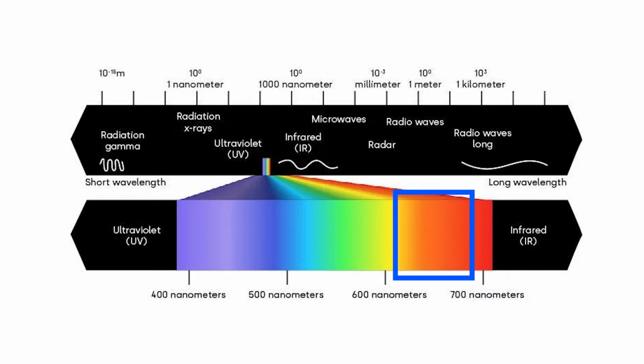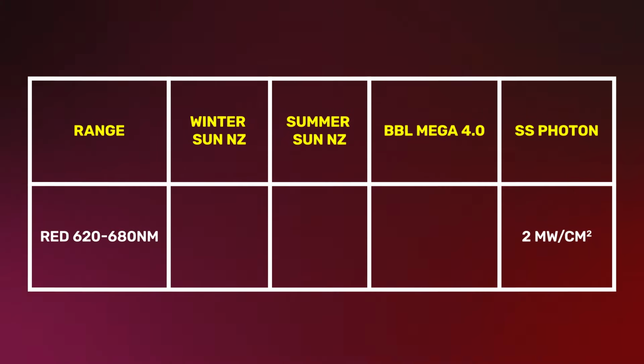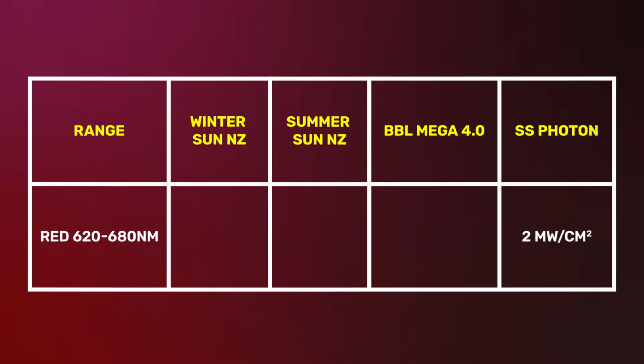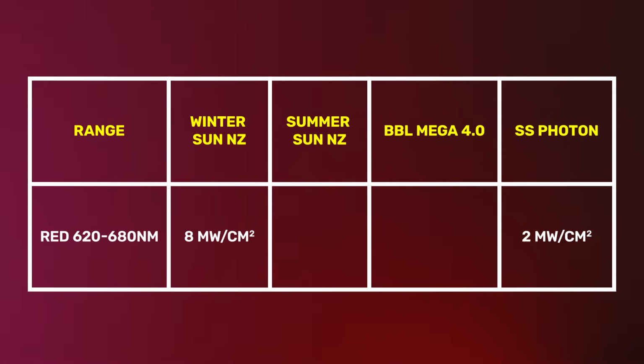This particular device at 6 inches was putting out 2 milliwatts over centimeter squared, which is not a lot. Put that in perspective, on a winter's day at midday here in New Zealand, you're getting about 8 milliwatts over centimeter squared of energy in those same wavelengths.